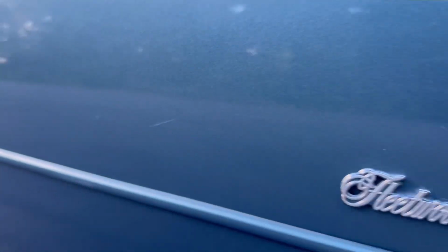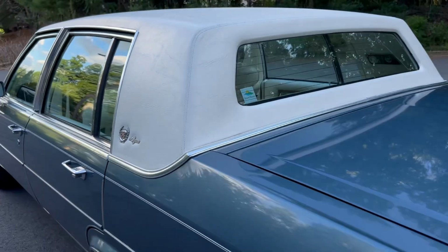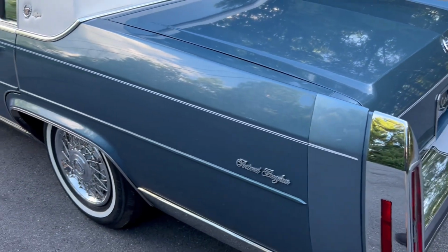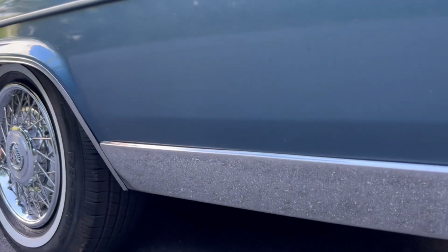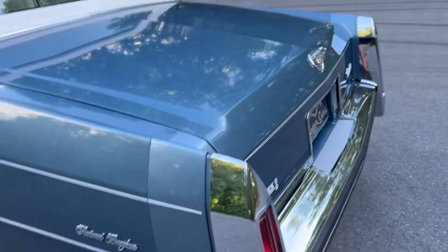Light scratch right there. You get the Fleetwood Brougham, and then the D'Elegance emblem is on the pillar, where like the 90 92s, it says Brougham D'Elegance on the quarters. Lower quarter chrome is in nice shape. Again, all new filler panels.